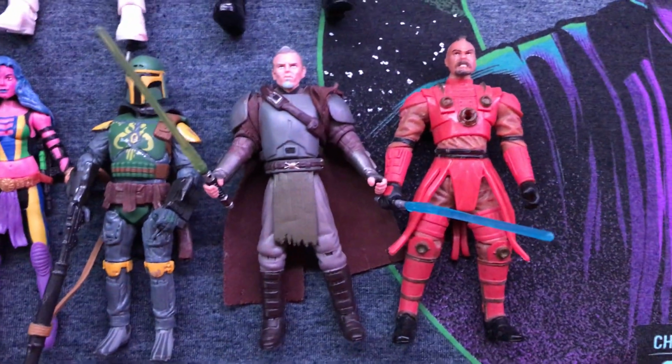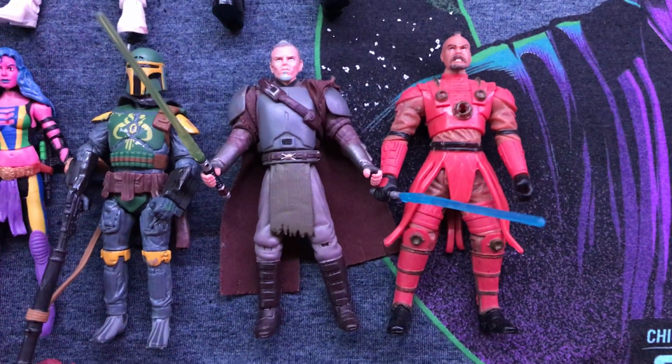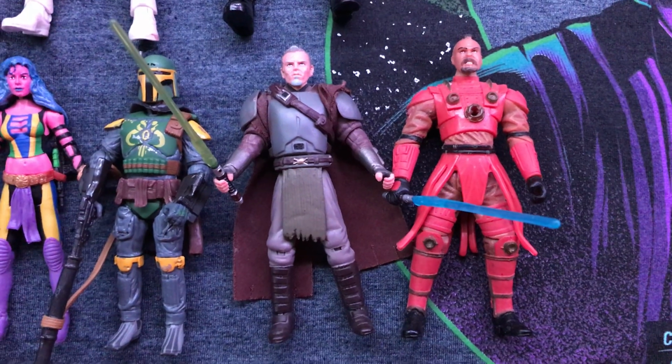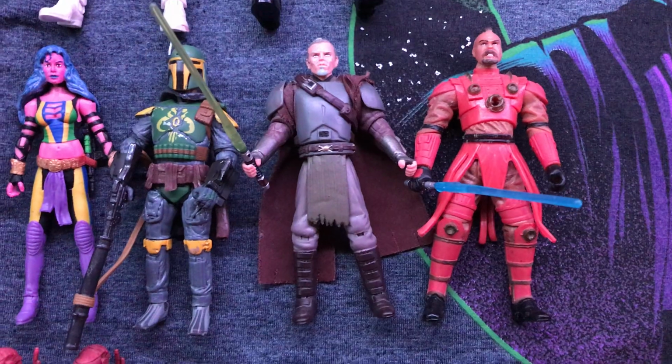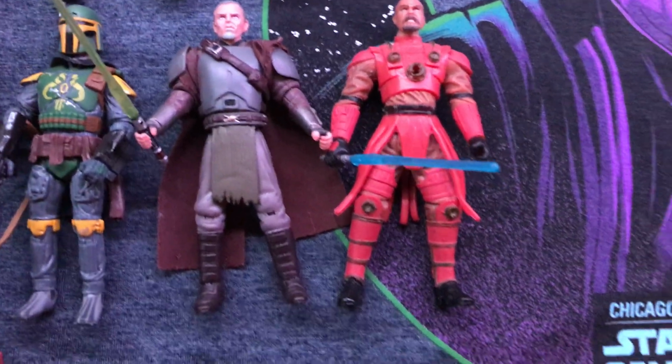I have Coffee Arana and Ram Coda. I've had these in the past, but in my customizing days, and I'm still customizing, if I would have known back when I was heavy into it that these figures were gonna be ones that I wanted to keep, I wouldn't have butchered them. So yeah, I got these two again.